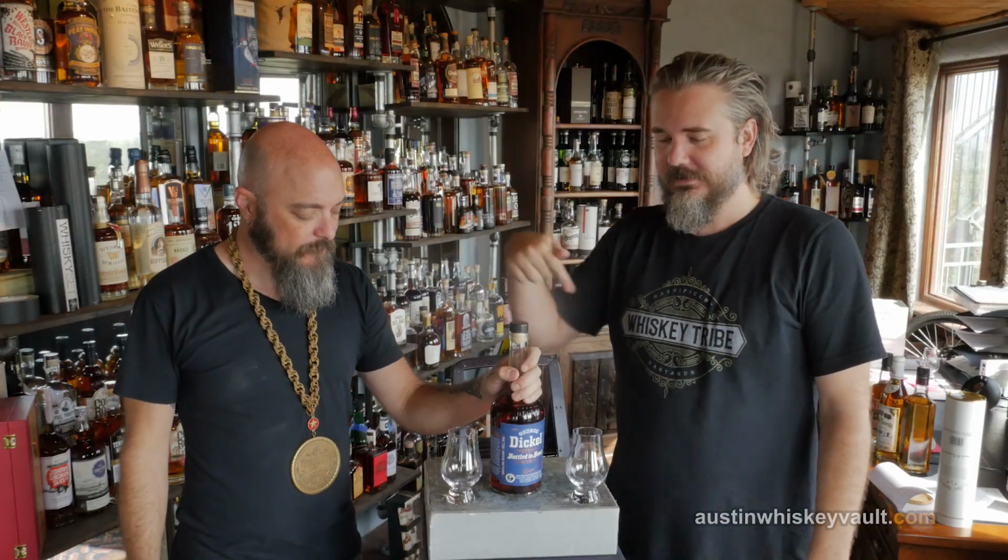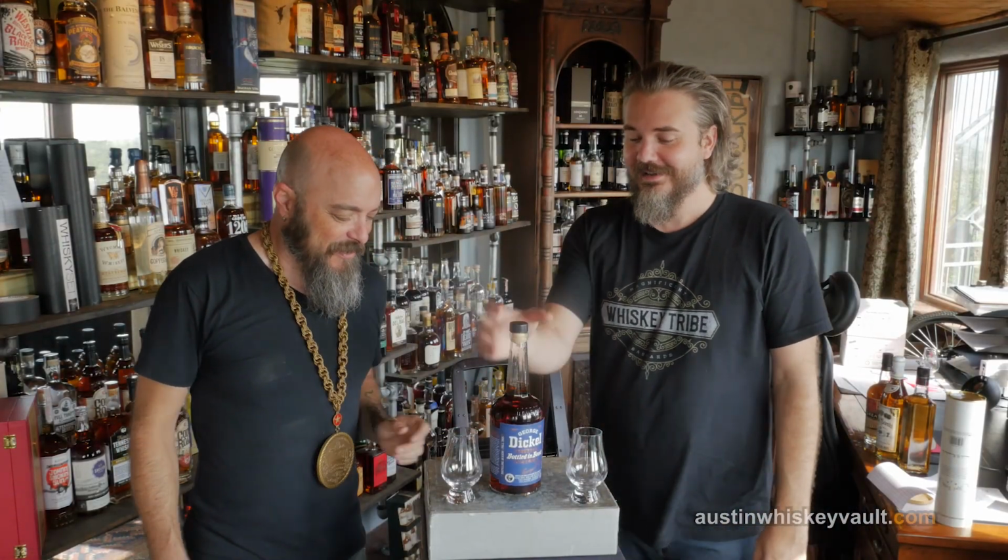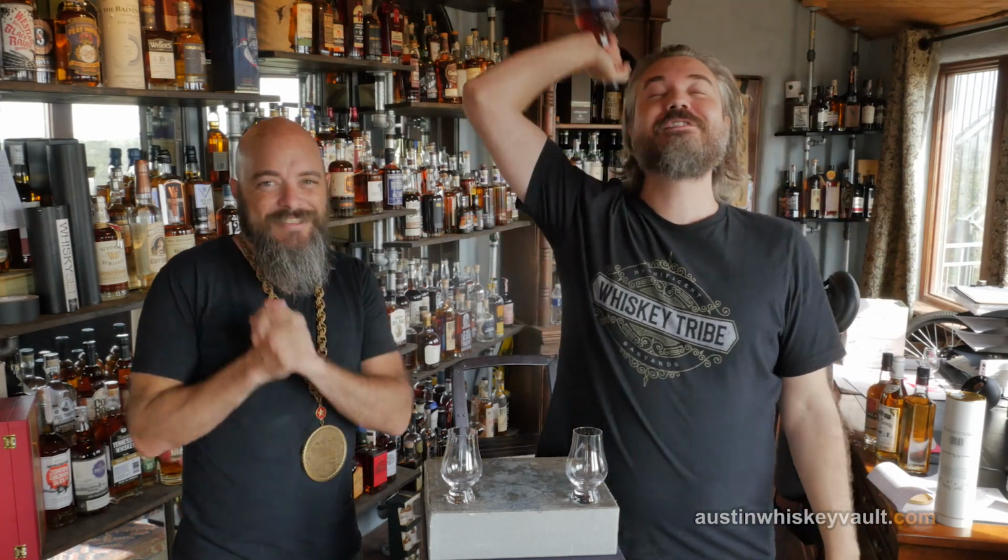Welcome to the vault of mini whiskeys. Now this is a gift from William Hartnell. Daniel Rex Whiskey. Hi. William Hartnell, you magnificent bastard.